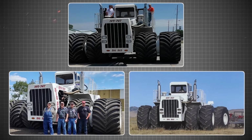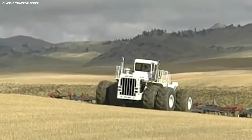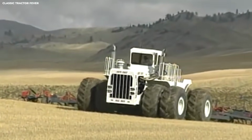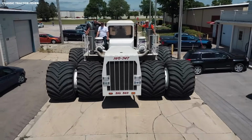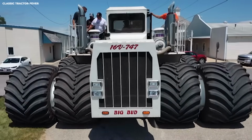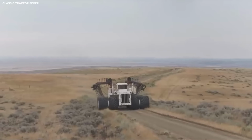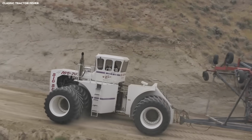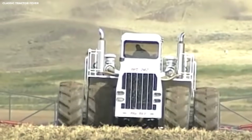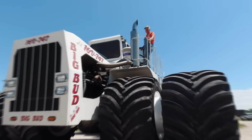The Big Bud 747 didn't see the kind of commercial production numbers that smaller tractors did. This was a one-off custom build aimed at breaking barriers and showing just how far horsepower could go. It sports dual wheels on each corner for a total of 8 wheels, ensuring immense traction even in challenging soil conditions. The cabin, while not exactly plush, is surprisingly spacious, offering a nod to comfort for those marathon field sessions. Culturally, the 747 is a curiosity and spectacle. You can find it showcased at museums and at special events, where onlookers marvel at its sheer size.